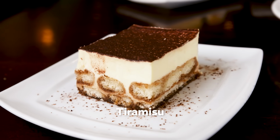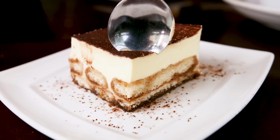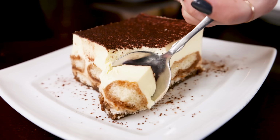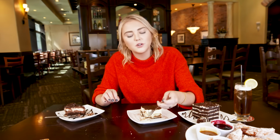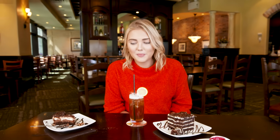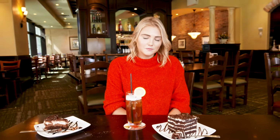I used to make tiramisu every year for Christmas for some reason. I think I went on a tiramisu kick. But I just like how it gets all soaked with the espresso in it. You actually can't taste too much of the espresso in this one. That is so strong. If you just drank this for dessert, you're not making it home.